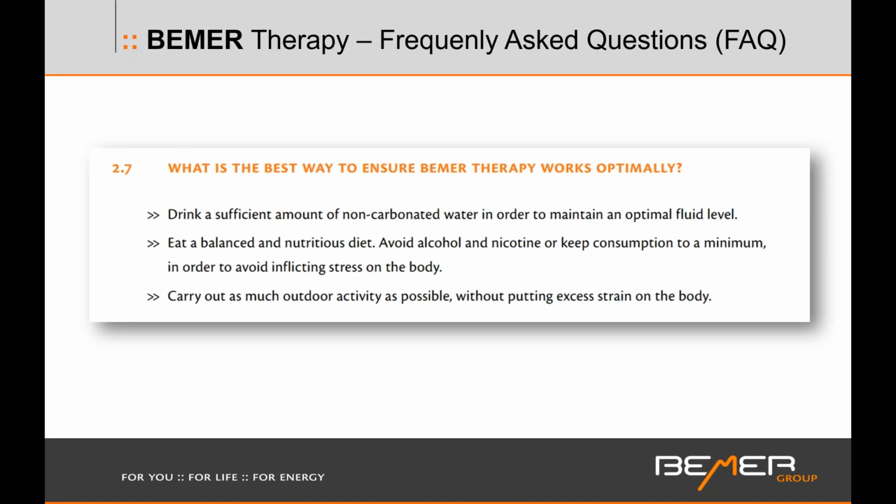The best way you can ensure that this Bemer therapy works for you is to support your body on a daily basis. Bemer, again, is a lifestyle modification, a lifestyle choice. Making sure you're drinking plenty of water, staying hydrated, eating a balanced, nutritious diet, staying away from the things that you know can adversely affect you, and movement.